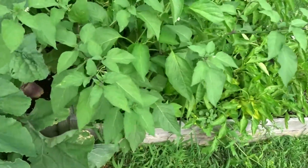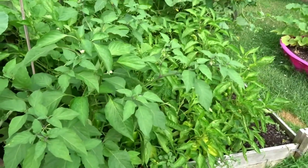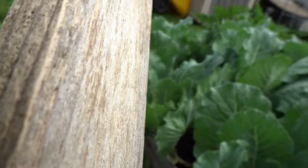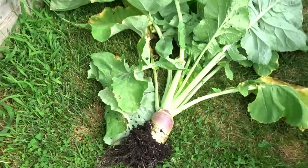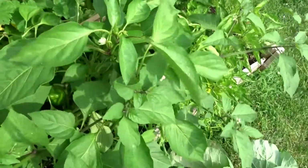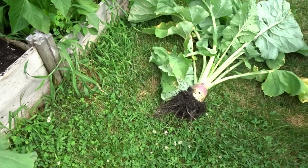Yeah, but my sweet peppers are doing pretty darn good. I probably will go ahead and pull that rutabaga. Actually, I could do it now because it's kind of overshadowing my peppers. Oh, good gracious. This thing is huge. Look at that. I mean, wow. Look at that. But it gets it out of the bell peppers, sweet peppers ways. Yeah, that's a big mama right there.